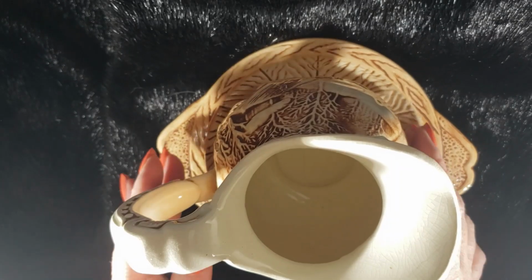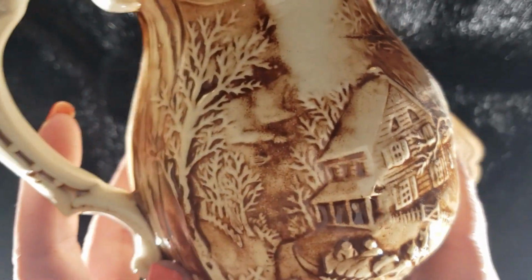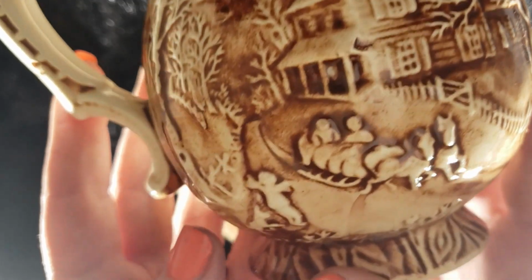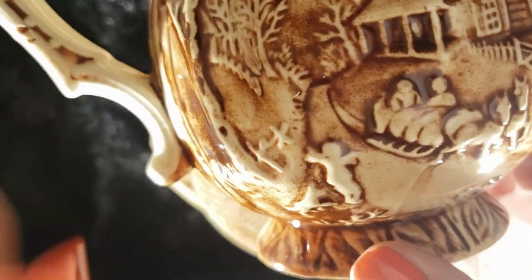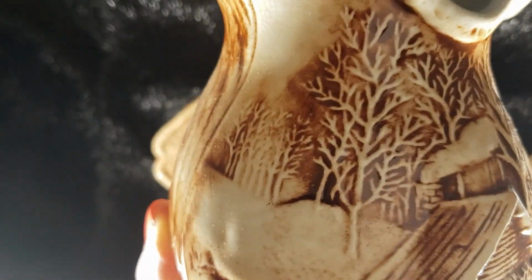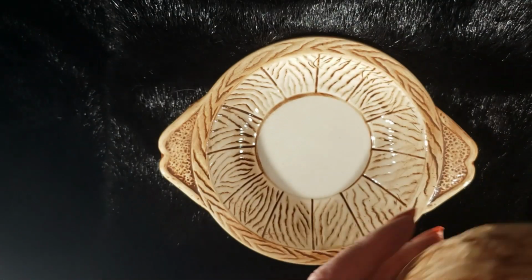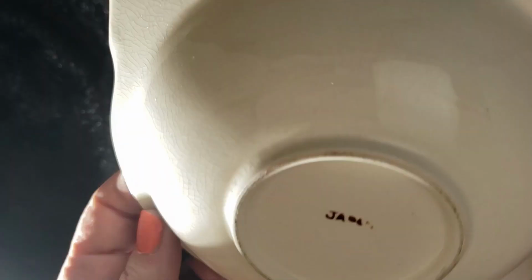This next piece, not so spring. It's probably a little bit more on the fall side, but this is a pitcher and basin with a 3D relief of a cabin woodland scene. Probably actually even maybe a little bit more on the wintry side. So we've got a couple people taking a sleigh ride, little kid with his dog. There's our pretty little cabin and trees. The crazing on this is insane. Everyone's having fun outside, even the chickens. And then the base, cute little base.